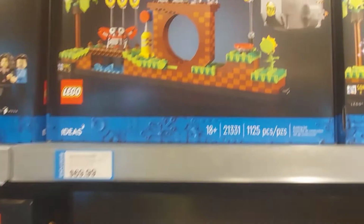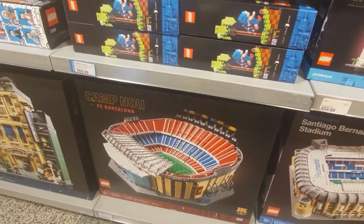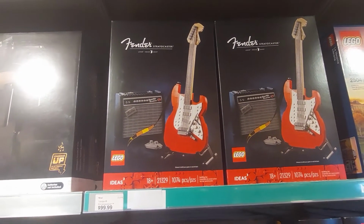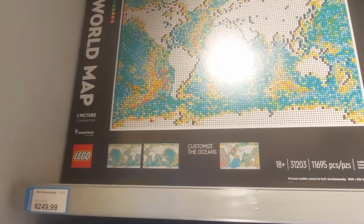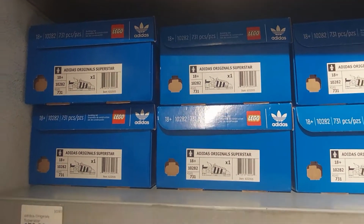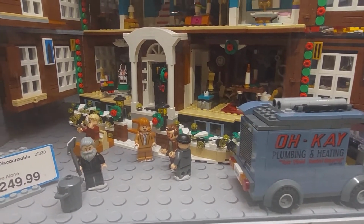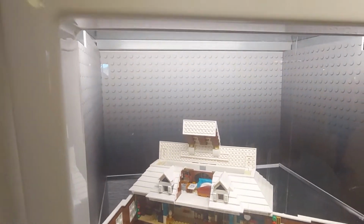They have a Camp Nou, too. It's interesting. Oh, that's new. Cool. Oh, look, it even shows the different, like the Atlantic Ocean. And the guitar. Goodness. Oh, look up there. There's the world map. I like that. Oh, and you can get your own Adidas shoes. That's awesome. Oh, it's Home Alone. The Home Alone set. That's awesome. The OK Plumbing and Heating Man. Oh my goodness. That's awesome. So cool. That is neat.